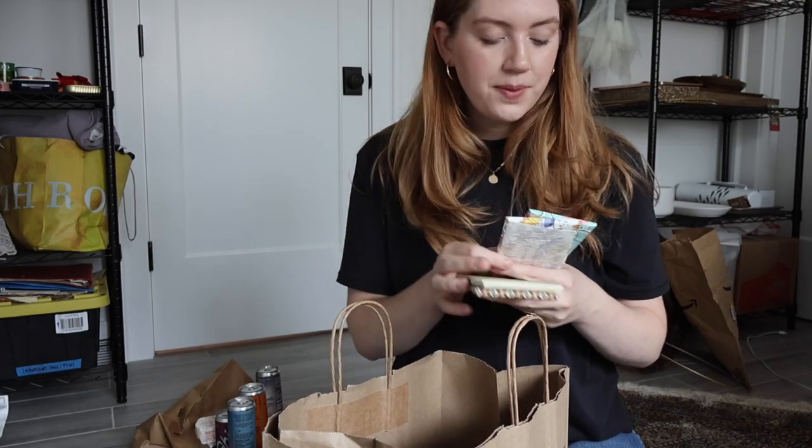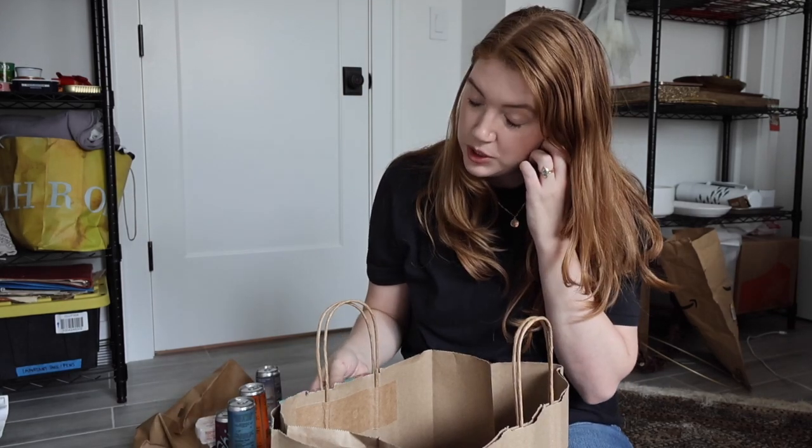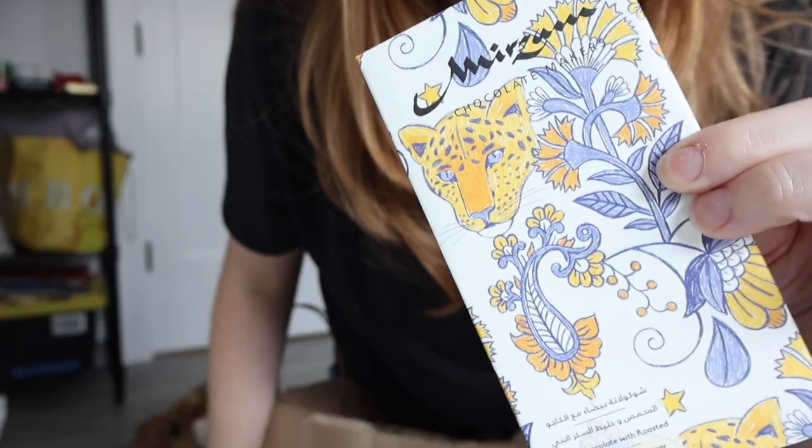This one's white chocolate, but it's Faluda flavored, which is one of my favorite meals I've had at a Persian restaurant. They had Faluda for dessert, and it was so good. So it's rose and pistachio and white chocolate. And this one I got because Indian food basically.